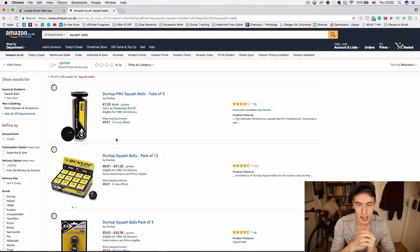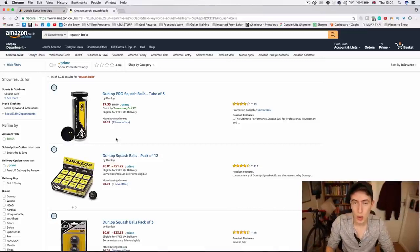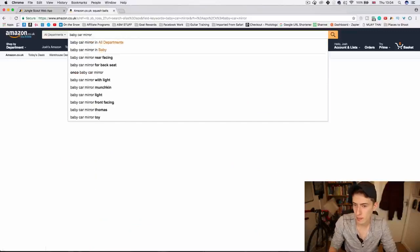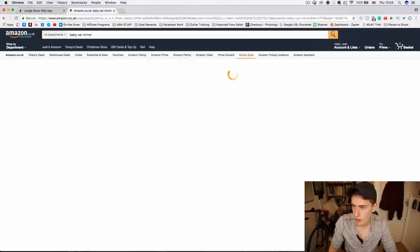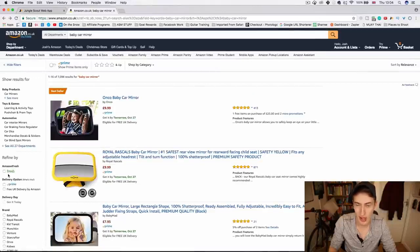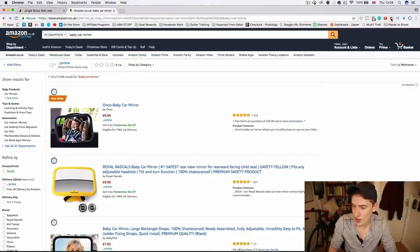So let's discuss the next important factor. We've discussed a product where the competition is easy to work with, but it doesn't have enough demand. Let's flip that to something that has way too much competition. So we've got baby car mirror. Let's try that one. Okay, I've just clicked something that I didn't mean to click, Amazon Fresh. Let's go to Jungle Scout.